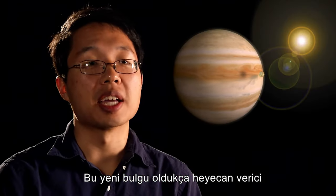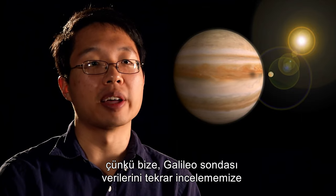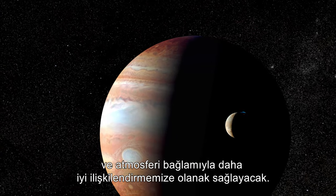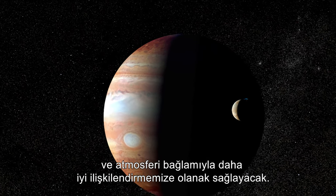This new finding is exciting because it'll allow us to re-examine the Galileo probe data and allow us to better understand it and better place it in the context of Jupiter's overall global climate and atmosphere.